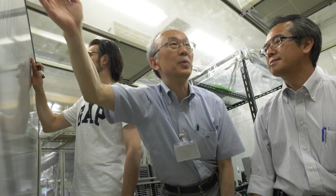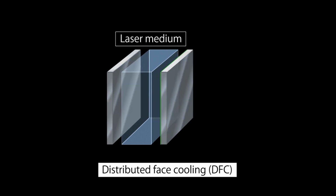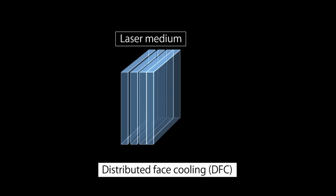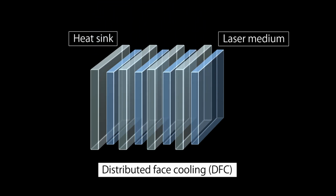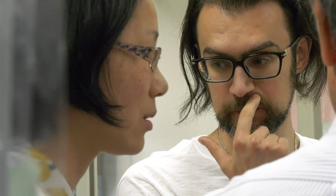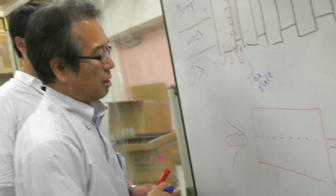The idea the team discovered is called distributed phase cooling, or DFC. DFC is a structure in which transparent, thermally conductive heat sinks are interposed between the disc-shaped laser media. Joining these different materials is no simple matter. Previous joining methods caused separation and stress at the interface that degraded the efficiency of the laser. To solve this problem, the team developed a world-first joining technology that is perfectly suited to the laser medium, delivering excellent optical properties with rapid heat dissipation.